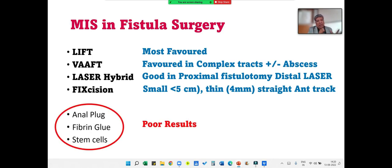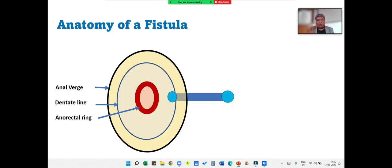Now, inner plug, fibrin glue and stem cells. When they first came out, they all claimed cure rates upward of 75%. With time, we got to know the cure rate is 50% or less. So they have poor results, and they are quite expensive. What we have to know is the anatomy of the fistula. This is the internal opening, you have the external opening, and this region, which I have marked out, is what you have to deal with.